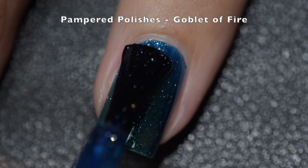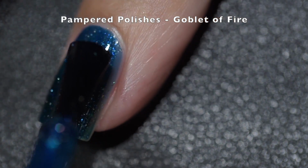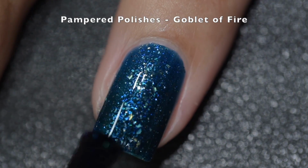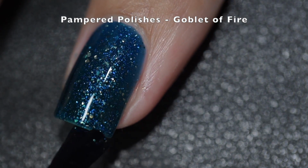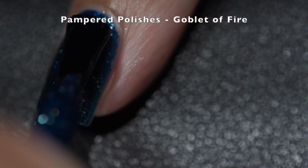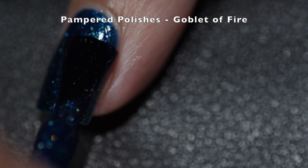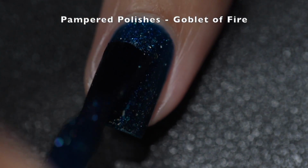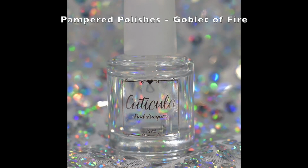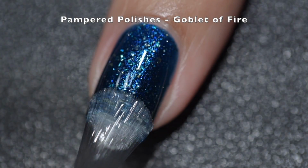It went on very smoothly, very evenly, and it stayed exactly where I put it. This is another one that I was able to wear for a few days because it came early. And you know me with the blue polish, I love a good blue polish, and the shimmer in here is just so beautiful. But I had absolutely no staining with this one when I took it off. It lays down nice and flat. It will not give you any kind of difficulty to remove, and one coat of a glossy top coat is all you're going to need to shine it right up.